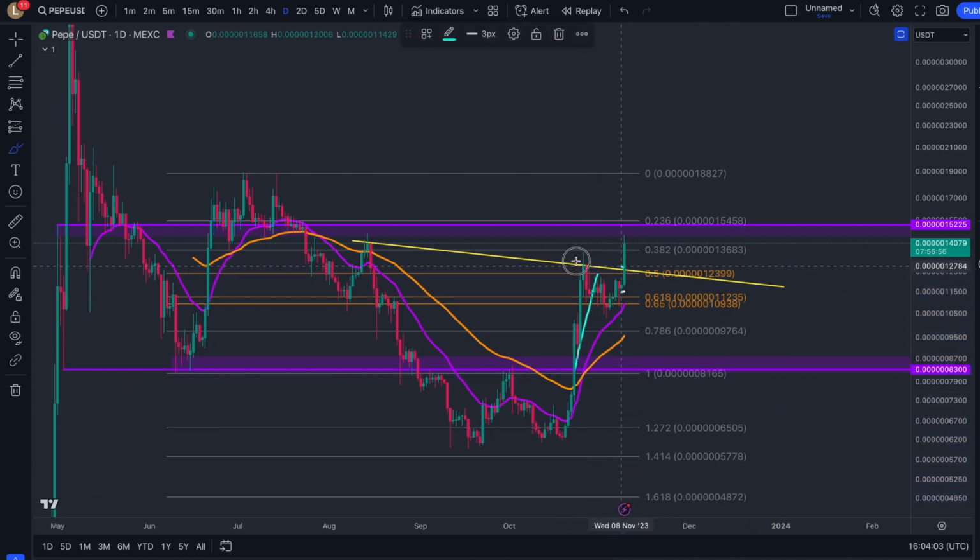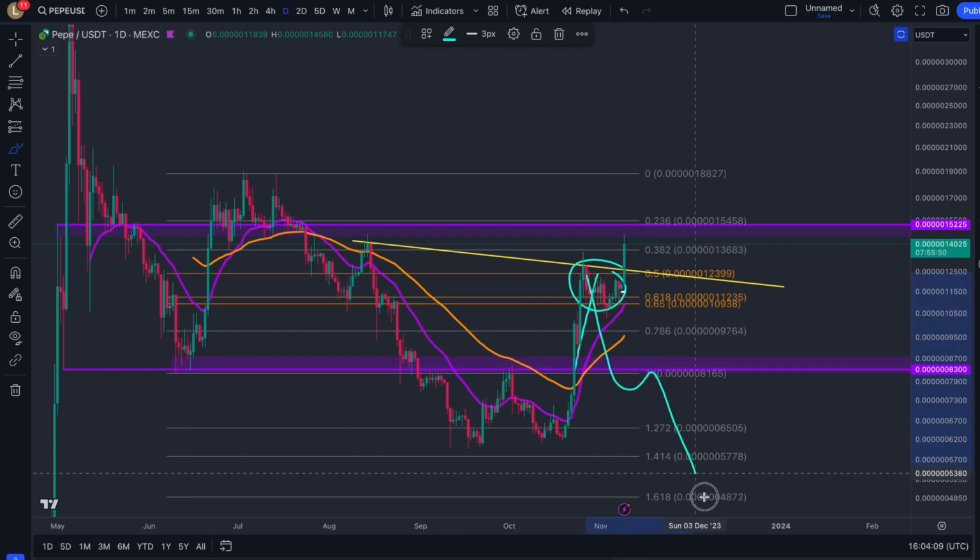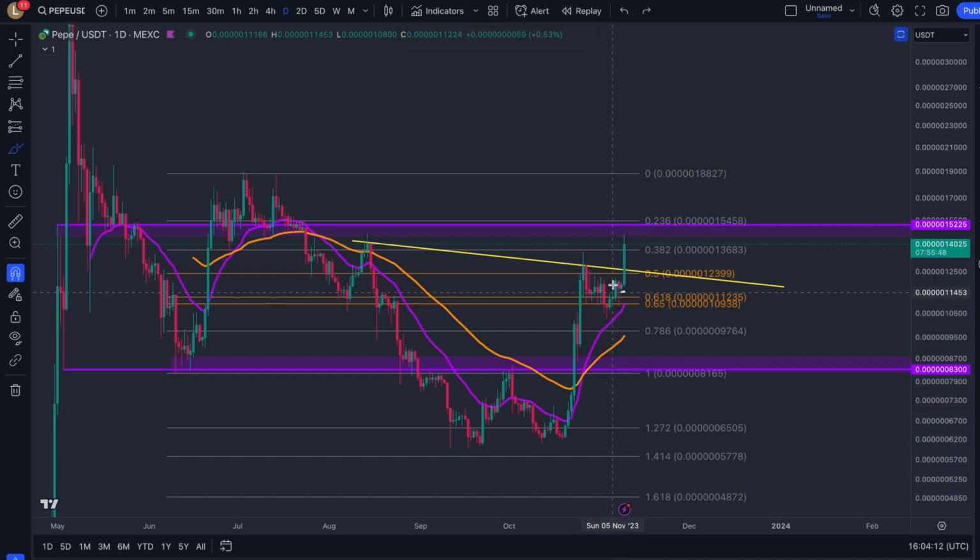The next target would be this golden pocket, and from here, if we fail to hold the bullish cross and the 1 fib level and we use it as resistance again, that is how we get down to there. But we've invalidated that by catching support on this daily bullish cross, which signals that Pepe is in a daily bull market and now just needs to break this high to validate a huge pattern with a massive potential target. I'm going to give that to you guys right now.